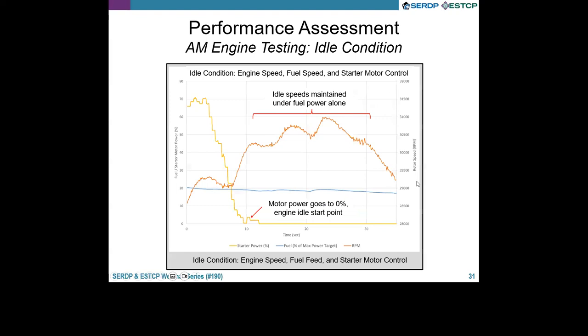Now, having done all that, that led us to this big moment, which was the first time we got the engine to its idle condition, that is running under fuel power alone and sustaining itself without any external energy input. And so that's just what we're showing here. We did a quick 20, 25 second run at the idle condition the first time before we ended up shutting the engine down to do inspections and make sure everything looked okay. But that's, at a high level, what we're showing with this very simple chart here.